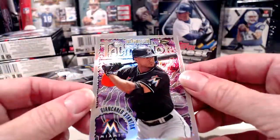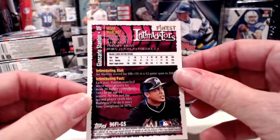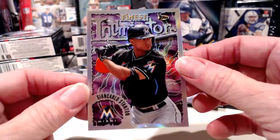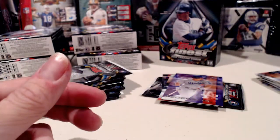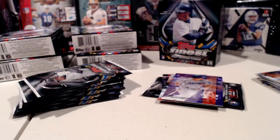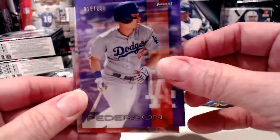It's a refractor, of course. It's for the Marlins. Intimidators. Okay, so this is the Finest Intimidators insert for the Marlins with Stanton. And I think I'll just start a pile with all of our things here. We'll put in a different pile, and then that way, whatever you guys decide you want to recap, hopefully, will be set aside.